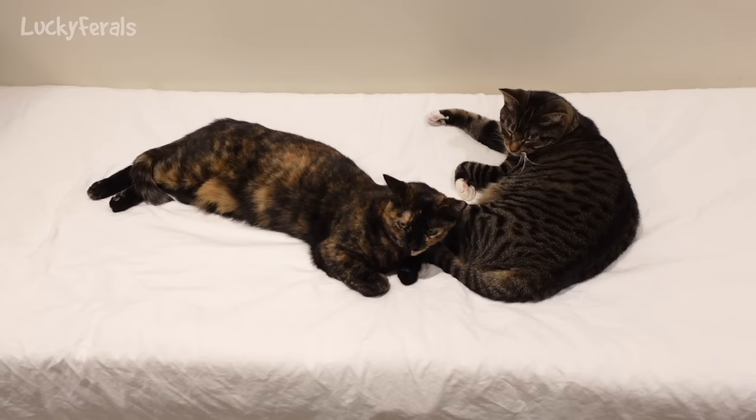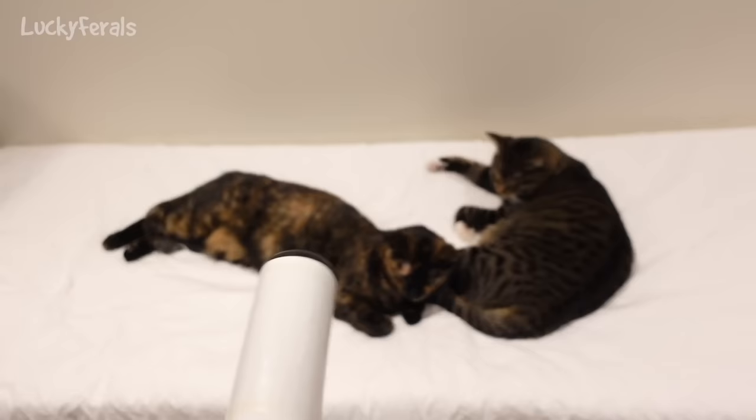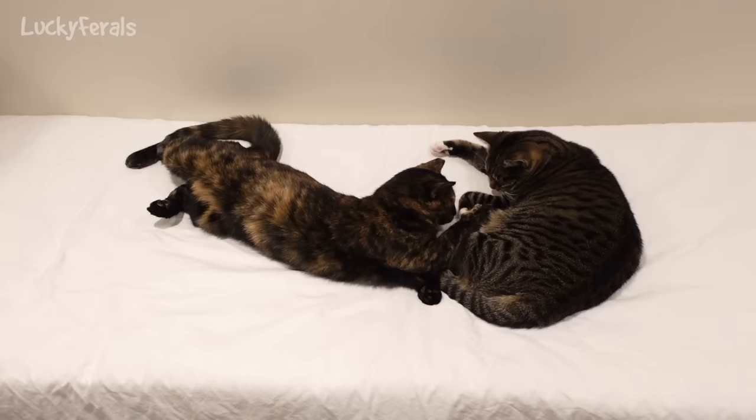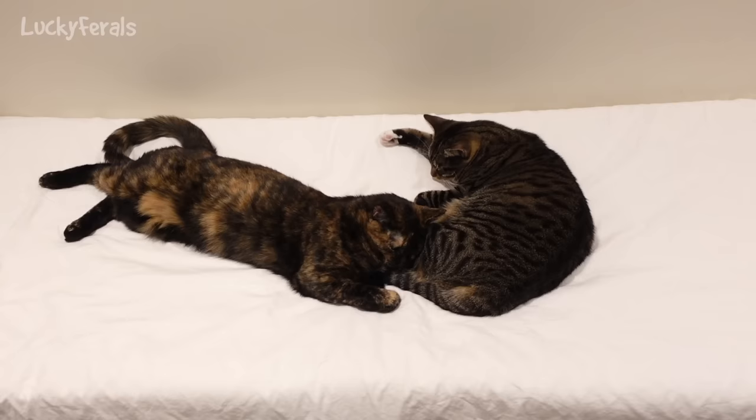Here's Ziggy and Nancy, and every time I come down here to bring another litter box down, I've been looking for fleas, and anytime I see one, I just wipe them up with this lint roller. It has been working great. I got quite a few fleas off of this day bed. And this is how I think Nancy's been getting her fleas.